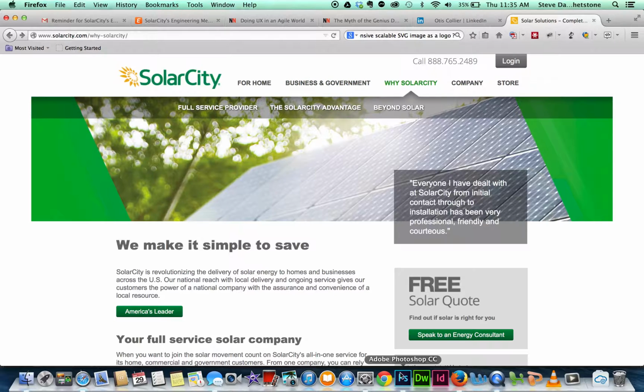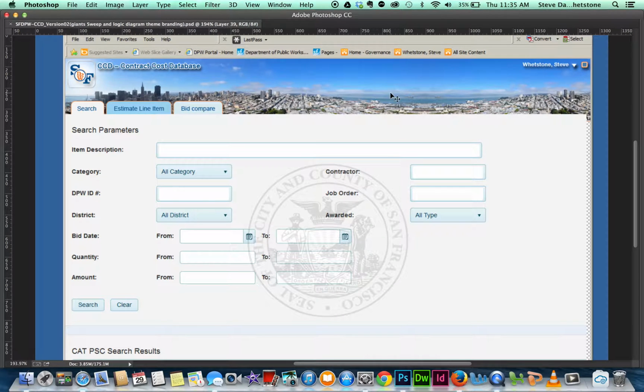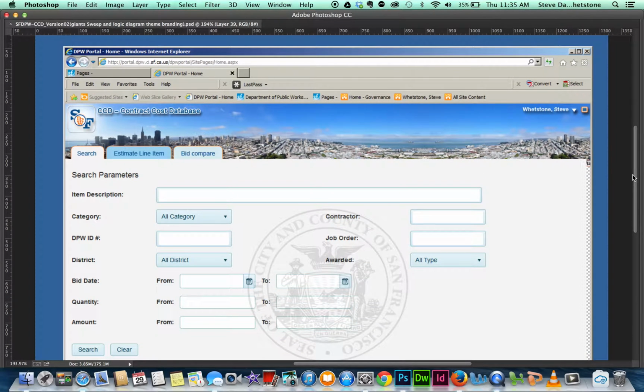I'm doing that for this. So this is what I'm working on right now for San Francisco Department of Public Works. It's the contract cost database. Normally I wouldn't design an application to be this fancy, slick, and Hollywood looking. We've got the drop shadows here, and the outer glow, and the full bleed panorama photo, which is nice.